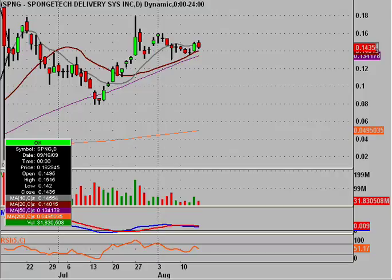Clay Trader, and this will be a video chart on Sponge Tech Delivery Systems Incorporated, ticker symbol SPNG.